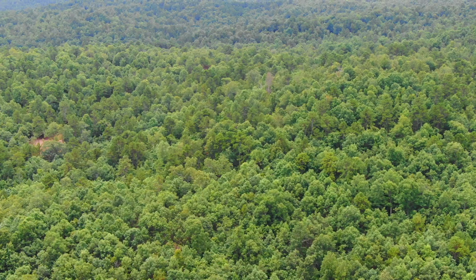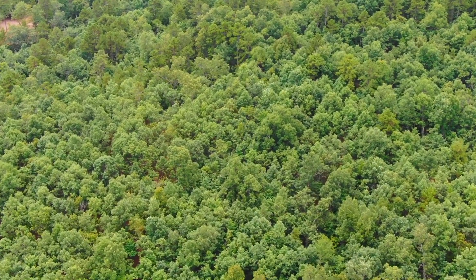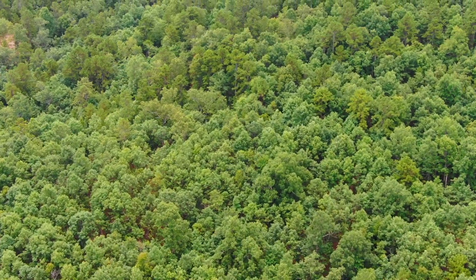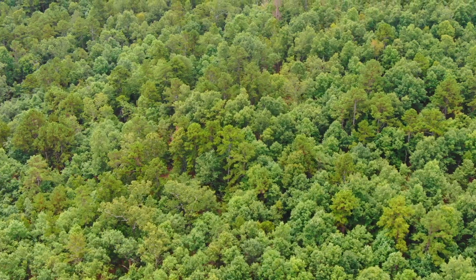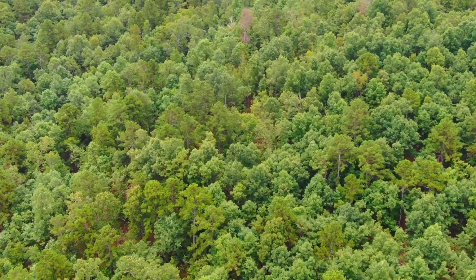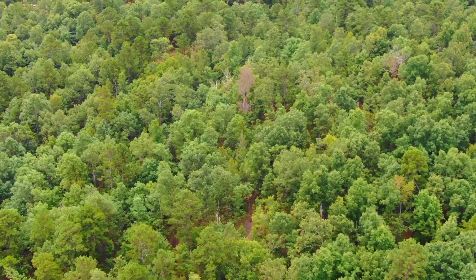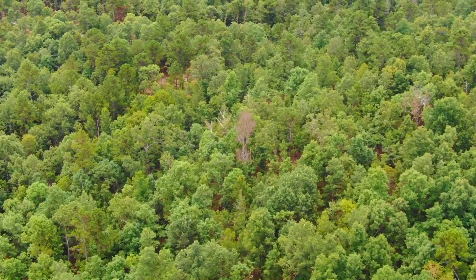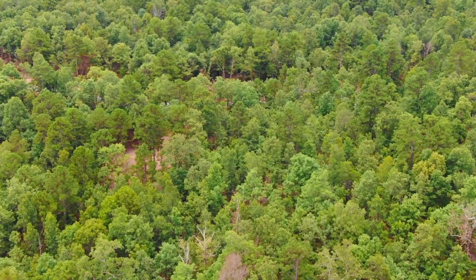Okay, so now we're over the north side and we're flying back to the south. Definitely is some timber value on this property. Just the pine trees alone. If you've ever priced logs for a full log cabin, you would know that there's some valuable timber on this property. Obviously, the property's got to be paid for in full before you cut the timber.